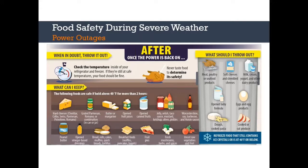If anything's contaminated by juices that were dripping from the raw meat, poultry, or fish, you want to get rid of that. And then you can look for clues to tell you whether or not your food is safe. Are the ice cubes melted? Have frozen food packages changed shapes? Do the frozen foods have snow or crystals? And you can actually refreeze the food that still contains ice crystals or is at 40 degrees or below.